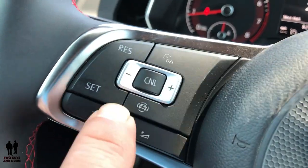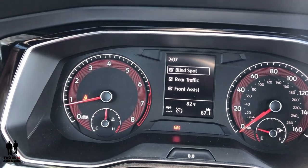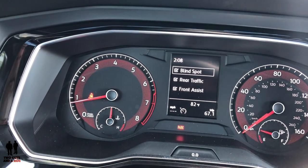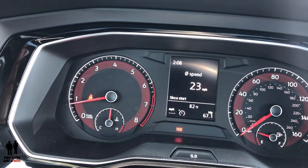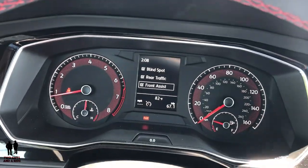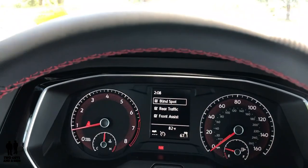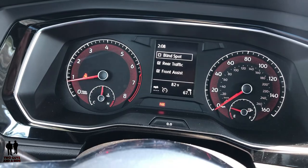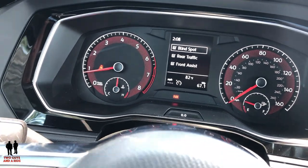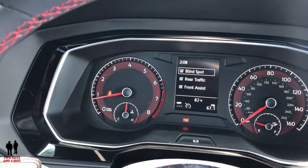And then right here, this gives you a quick look at your safety systems that are activated. So if I press it, you can see that I've got blind spot is on, the rear cross traffic is on, the front assist is on, meaning it's looking to avoid a collision, and it does have autonomous braking if necessary. Okay, if I click that on and then I go over to the right button and I scroll, I can turn those on or off by clicking the OK button here, and you'll see that check mark disappear. There we go. And then click it again to turn it back on. So it's just a quick one-glance look to see what safety systems are activated.